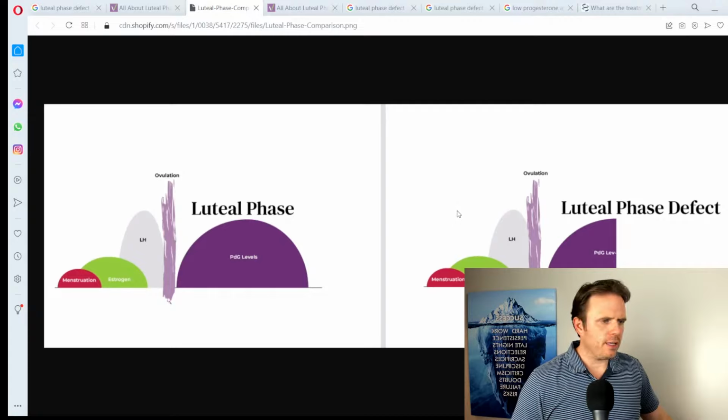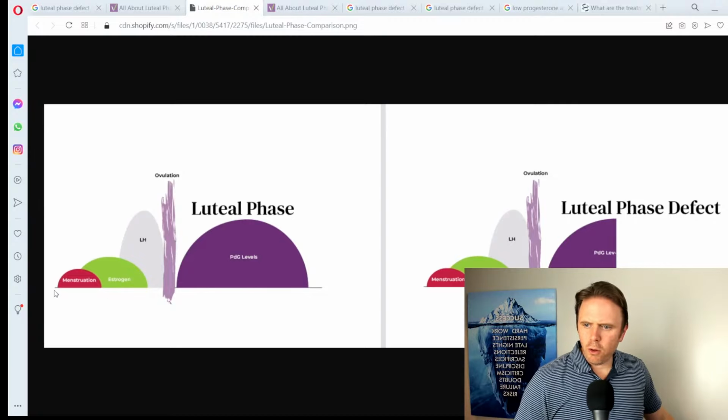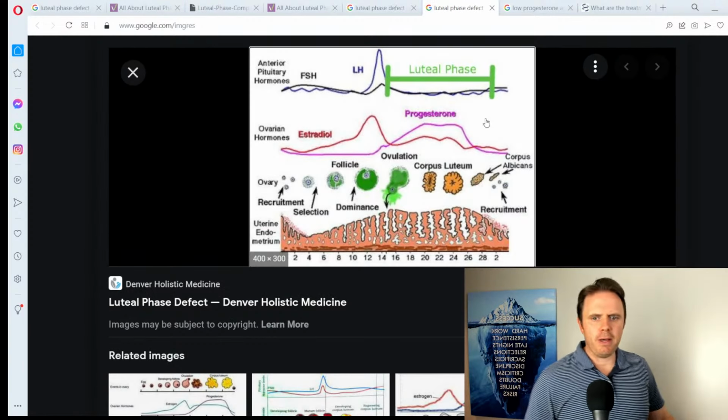First off, you're going to have your luteal phase, which is the second half of your cycle right here. You start your cycle menstruating, bleeding. The first 3 to 7 days may include bleeding. Let me actually switch, there's a better picture for this, and we'll come back around. All right, this is a better one.